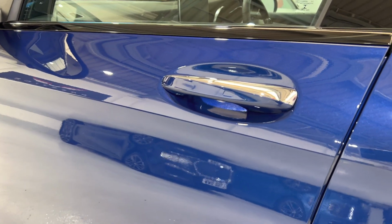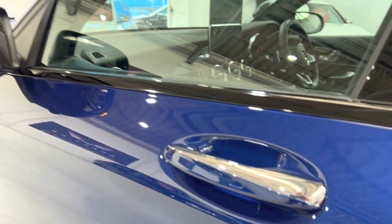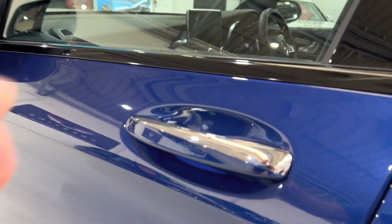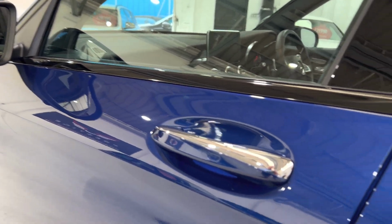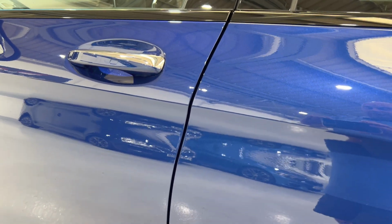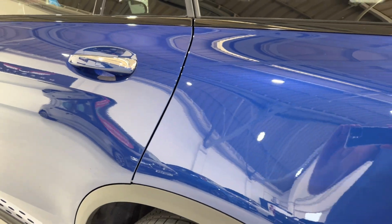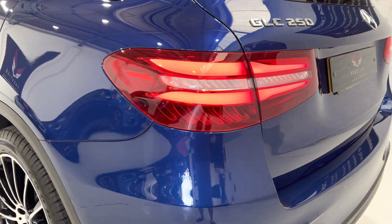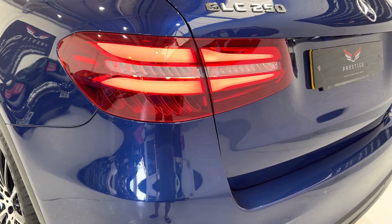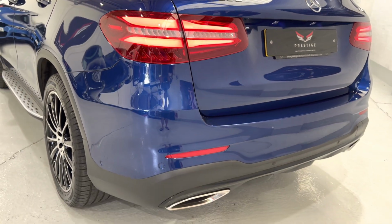We've got keyless entry on the car, so we can lock it by pressing that button. Wing mirrors are folded in, hand inside, wing mirrors fold out. All of the door edges in lovely condition there, no chipping. Again on the rear, all of the rear quarter panel, all the light lenses, beautiful condition again, all been machine polished just because that's what we do.